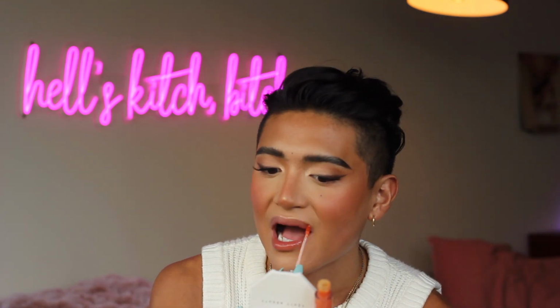The very last step would be adding a lip. I'm obsessed with these Tower 28 glosses. I just think that they're so stunning. And this orange color in Fire. If you have like a medium tan skin tone, you need this. Alright, I think this is the final glam look. I hope that this was helpful at all.